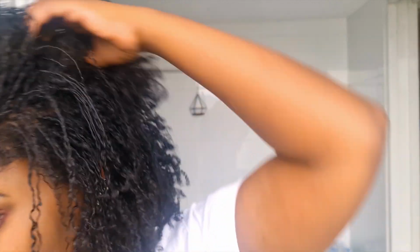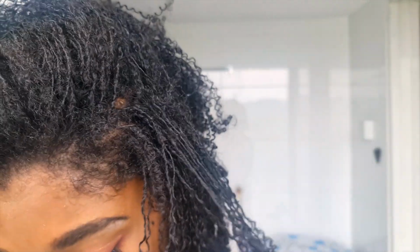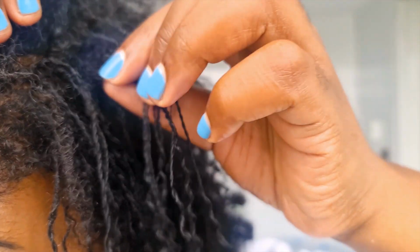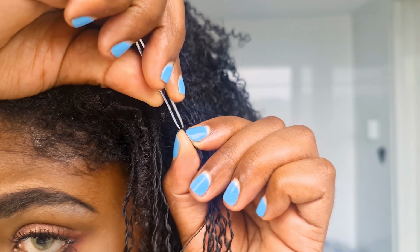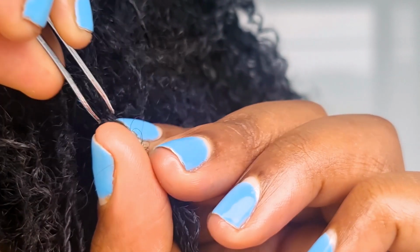One thing I know for sure is that there's no way to escape the lint issue no matter how hard you cover your hair. All you can do is manage it. So what has been working for me now is tweezers. I just keep my tweezers with me and use them to pick up any dirt or lint that keeps sticking to my hair. And it works pretty well.